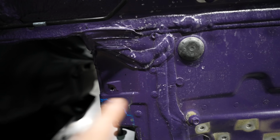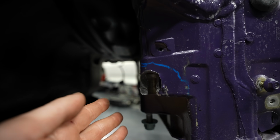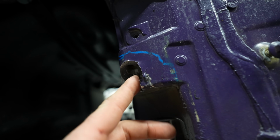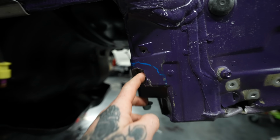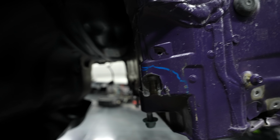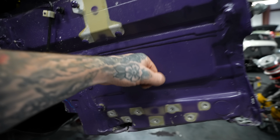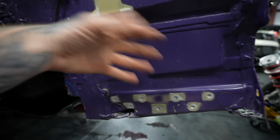So we've got a clear vision now of where the damage is on this front tub, and you can see the sort of tunnel of where the bolt for the trailing arm goes in, and there's a clear hole there, which means we're gonna have to replace all of this tub, and none of this is welded in. This is all used by bonding and rivets as well. And you can have a look inside there. There's the hole which goes out.